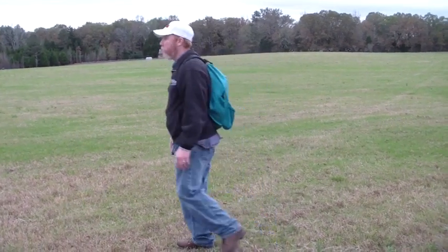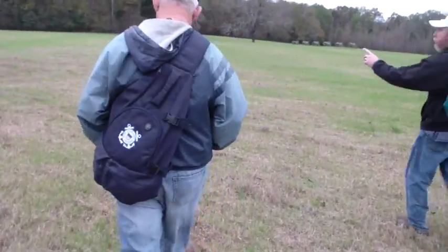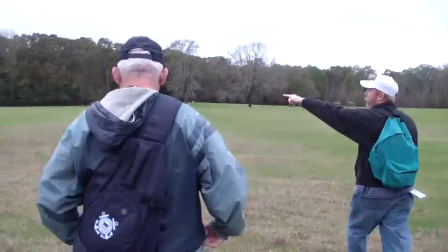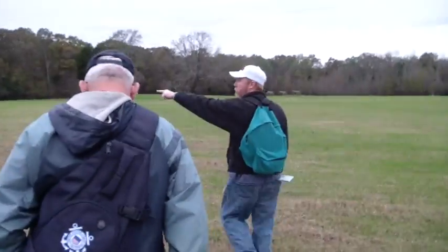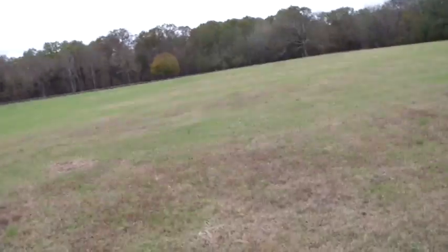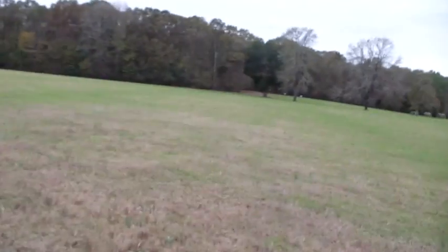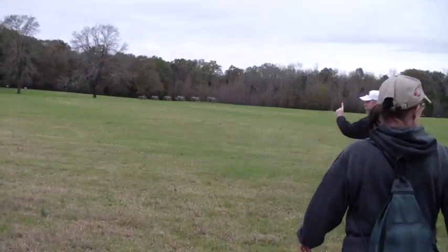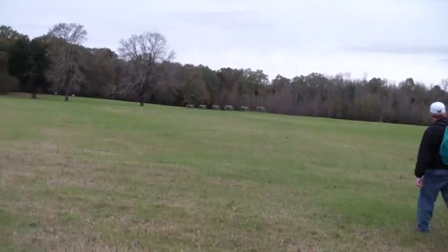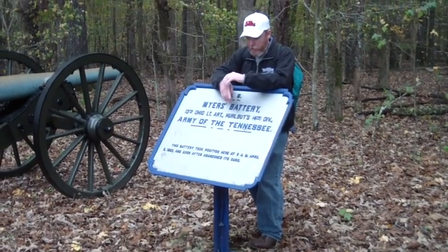Myers Battery, that's where we're headed. On the first day, there's a huge artillery duel between Harper's Battery, which is one of the most photogenic spots on the battlefield, right under that tree. Some of this artillery, particularly Lane's Battery or Lawson Fisher's Battery. So we got artillery flying all over the place. Right here. Coming around the street. 13th Ohio Battery connected to Herbert's division.